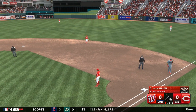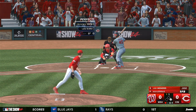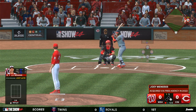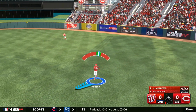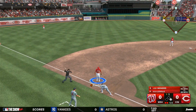Great try there. And now the first baseman, Joey Meneses. There's a strike. No ball, one strike. Pitch in the dirt, and that's ball one. Garrett leads off first with one away. And there's a hit. Lead runner makes the turn at second. To third, tag, got it.